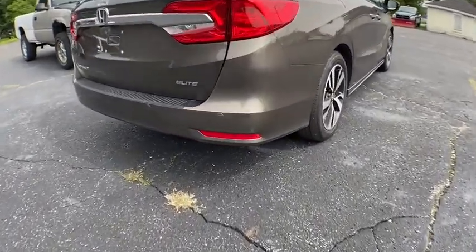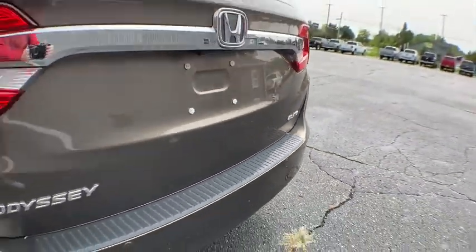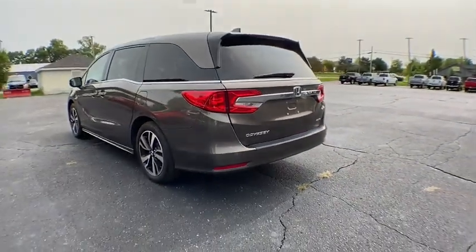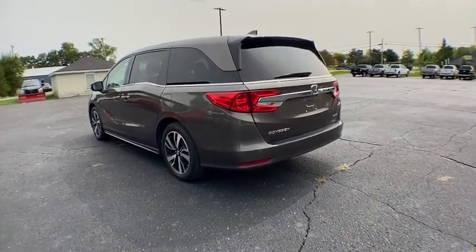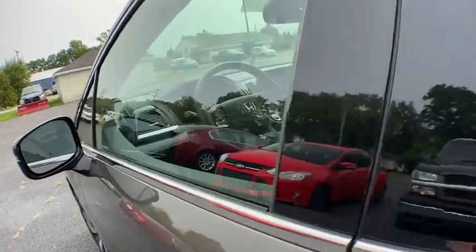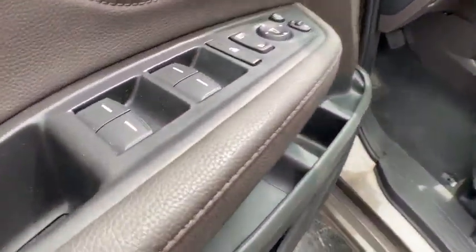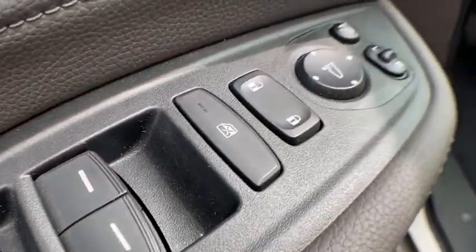Backup camera, keyless entry, traction control, stability control, power passenger seat, power liftgate, lane departure warning, steering wheel audio controls, navigation system, anti-lock braking system, remote engine start, Bluetooth, leather-wrapped steering wheel, power steering, adjustable steering wheel, aluminum wheels, keyless start, floor mats, auto-dimming rear view mirror.